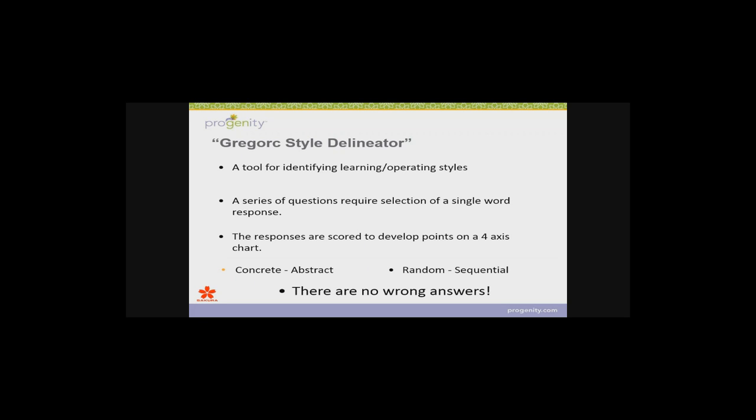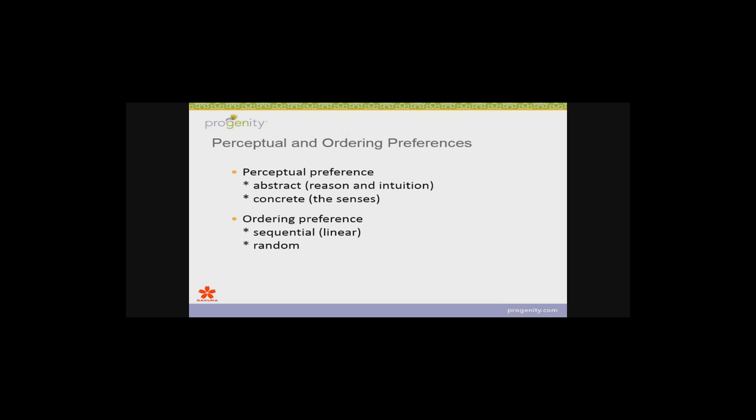And when you were done, you looked up in the quote-unquote answer book, and that gave you a point on a cross-axis chart. And the axes were concrete, abstract, random, and sequential. And my favorite part of any test, there are no wrong answers. So what Gregorc said is that there are preferences for our perception, reason, intuition, and ordering. How do we see the world? How do we view the world? How do we function best?